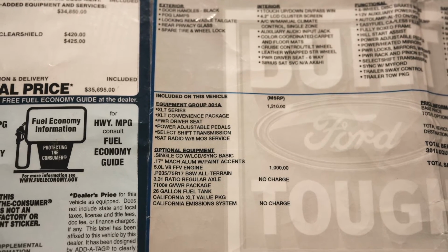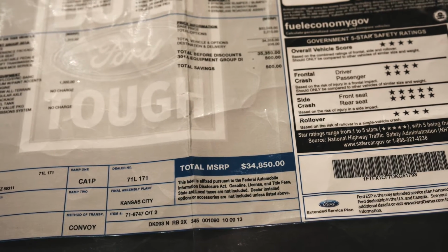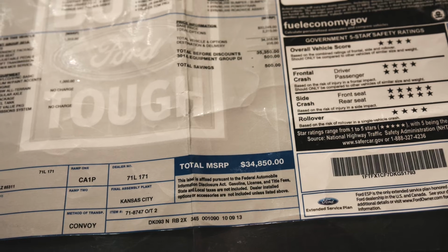The few options it has are basically the engine and nothing else. And then at the total here at the bottom, we can see that it was pretty reasonable back in the day, right at about $35,000.